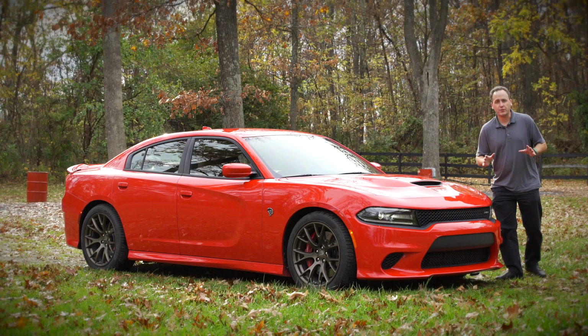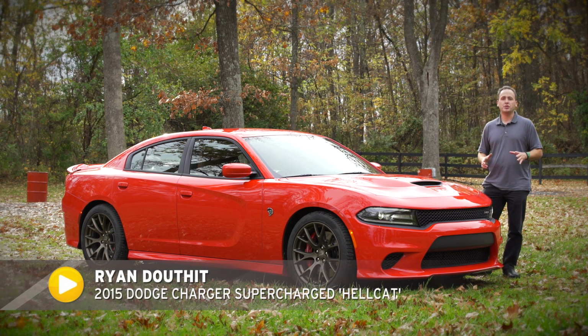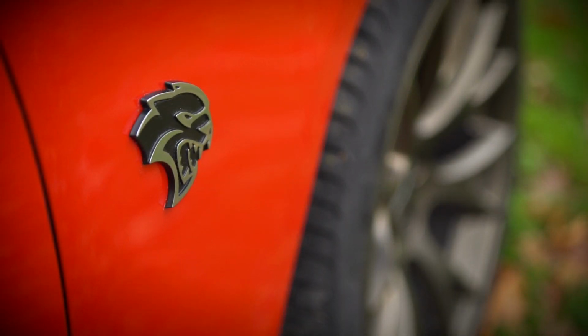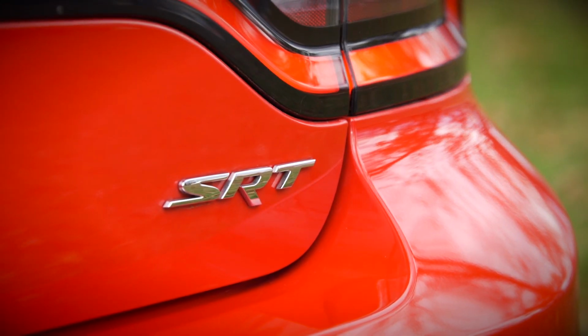Today we've come to West Virginia to drive this, the 2015 Dodge Charger Supercharged. Now you may know it by another name, Hellcat. So you can tell a Hellcat from other Chargers by a few things on the exterior.